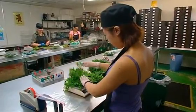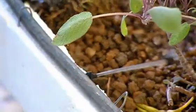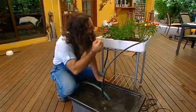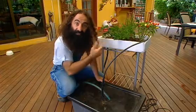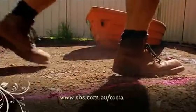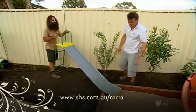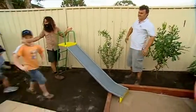And after the break, I'll show you how to grow herbs like this at your place. This could be a great way to add herbs and spice to your life. Plus the perfect sandpit for the backyard revolution. All that's missing are some kids. Hey, here we go.